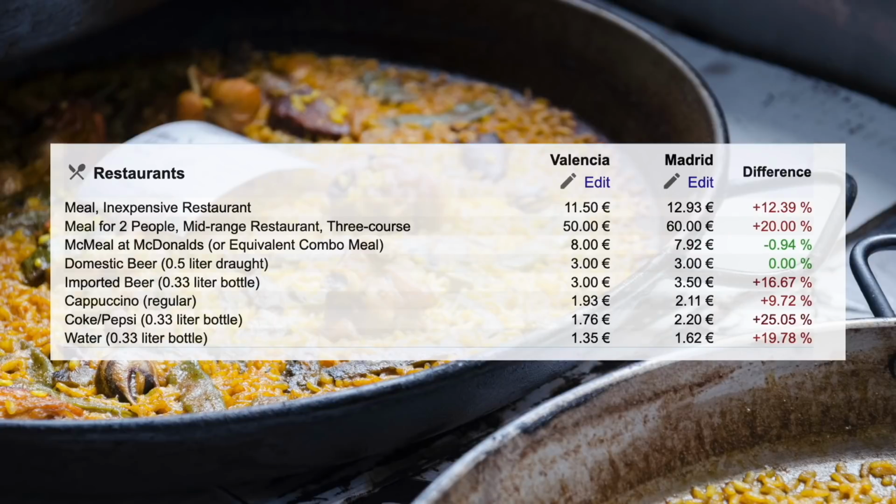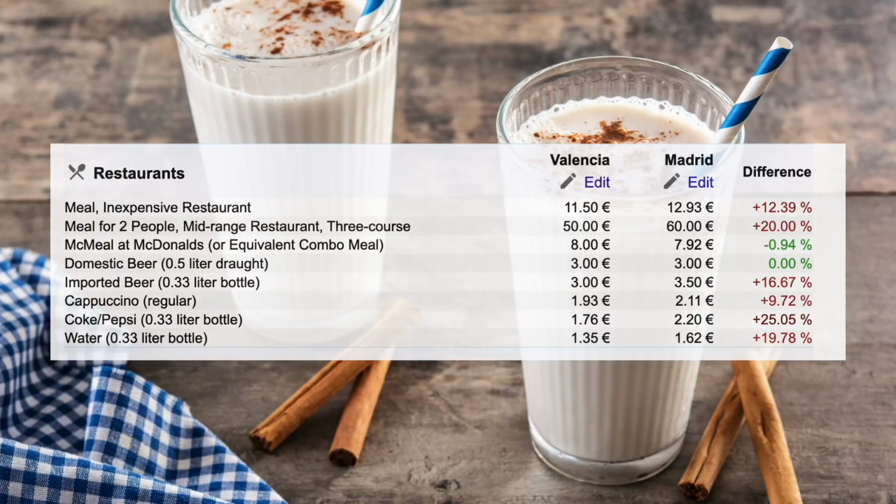Now let's have a look at restaurants, and we can see that in general, Madrid is more expensive than Valencia when it comes to getting something to eat, except again when it comes to McDonald's, because as we can see, a McMeal at McDonald's in Valencia is 8 cents more expensive than in Madrid.